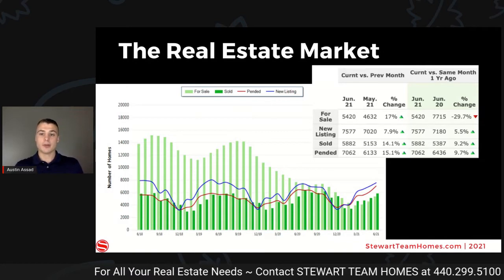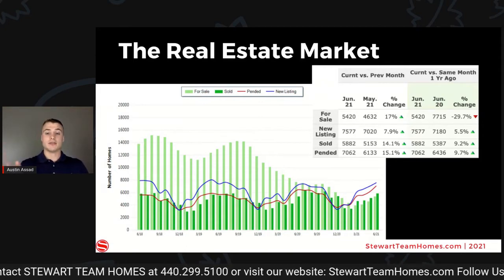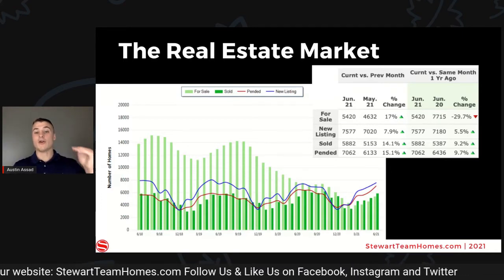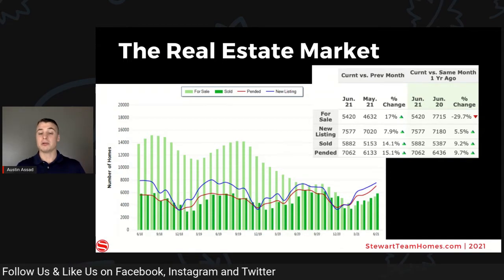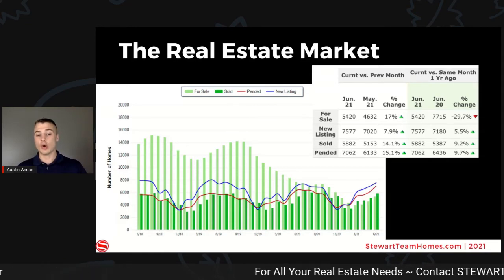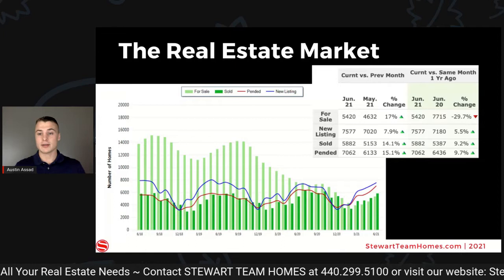So taking a look at the numbers to the right, in comparison to where we are today in the month of June, in comparison to this time last year, we had about a 29.7% decrease in the amount of homes that are up for sale. We had a 5.5% increase in the number of new listings that come onto the market. We had a 9.2% increase in the amount of homes that actually sold, and a 9.7% increase in the amount of homes that pended and went under contract.